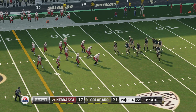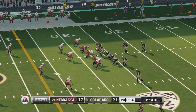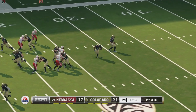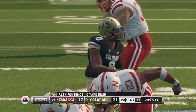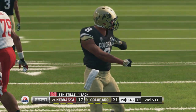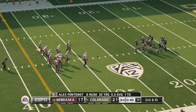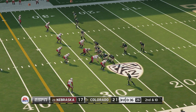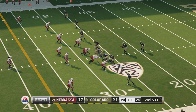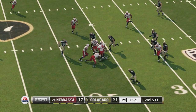From their own 27-yard line, it's first down. Colorado holds a four-point lead. They'll work the left, and he makes it out to about the 27-yard line. And the halfback's got nowhere to go. That makes it second and 10. Short over the middle. Close to a 9-yard pickup there on the slant.